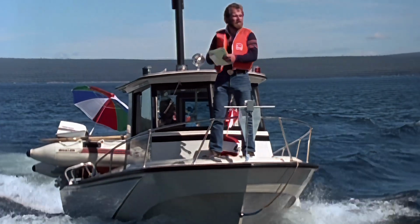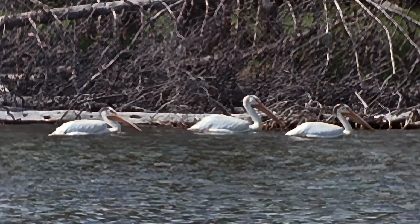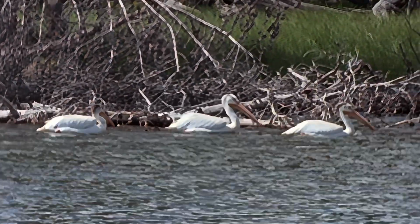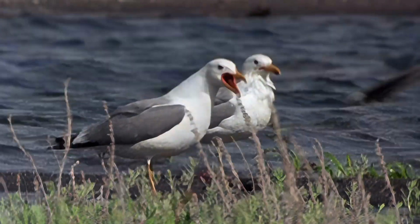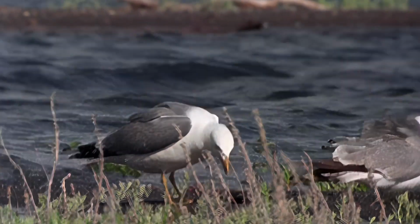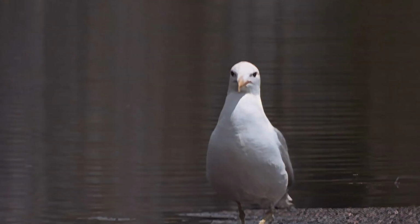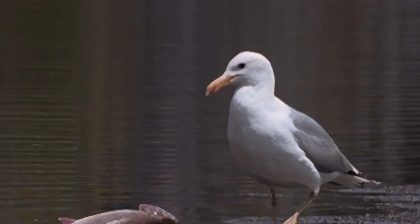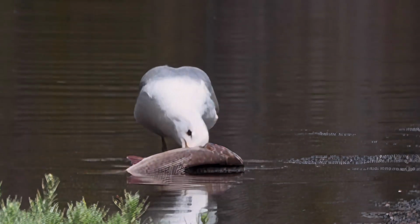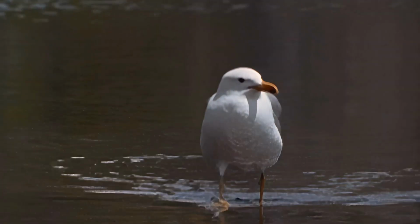The next morning, we're off to the islands in the center of the lake to find the water birds that feed on trout. The white pelicans arrive in early spring when ice and snow still cover some of the park, and never far behind them, the California gulls. Most people think of seagulls as living by the sea, but the California gull only winters along the Pacific coast. In summer, most of them fly to Yellowstone and other inland lakes to nest.